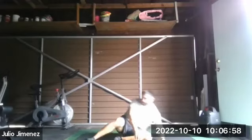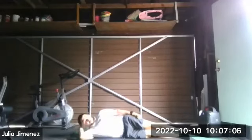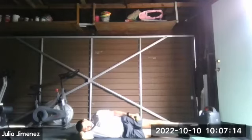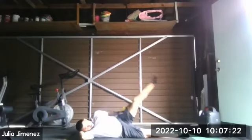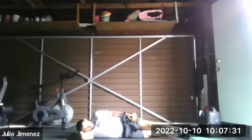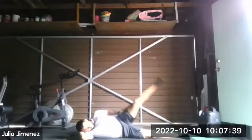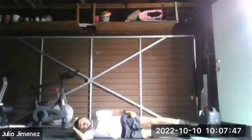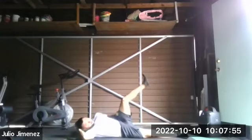Quick switch. Every 5 seconds. Go. Twelve seconds. Remember, I'm holding onto my dumbbell right here on my waist, my leg. Woo. Okay.